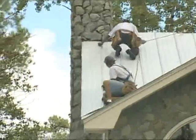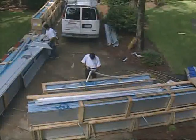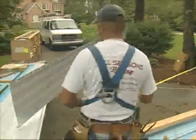One thing that makes metal roofing different is when it comes to the job site, everything is pre-cut for the lengths of the roof. And the reason for this is one of these panels would go up in one complete section from eave to ridge. That's one of the characteristics that actually gives it very good weather resistance.